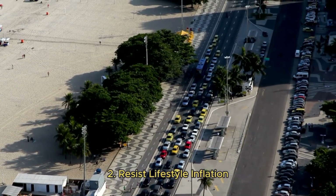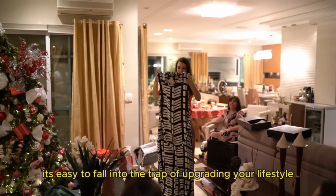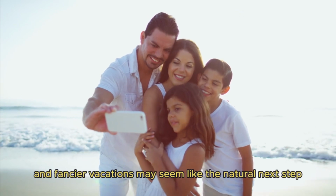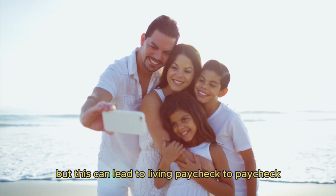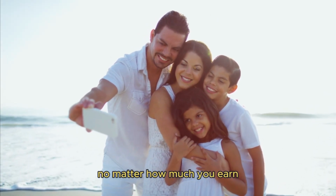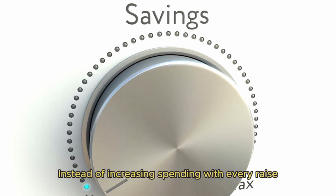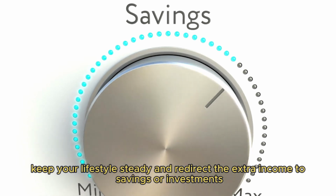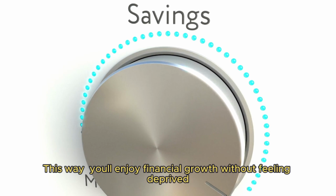2. Resist lifestyle inflation. As you earn more, it's easy to fall into the trap of upgrading your lifestyle. Bigger houses, nicer cars, and fancier vacations may seem like the natural next step, but this can lead to living paycheck to paycheck, no matter how much you earn. The frugal alternative: instead of increasing spending with every raise, keep your lifestyle steady and redirect the extra income to savings or investments. This way, you'll enjoy financial growth without feeling deprived.